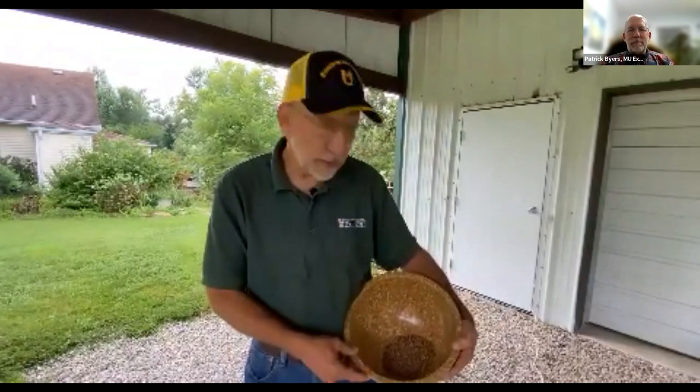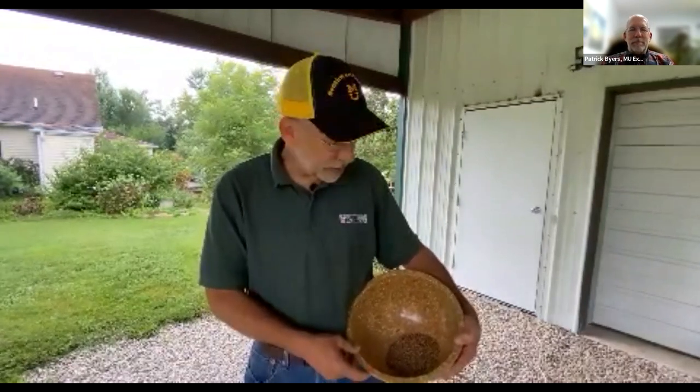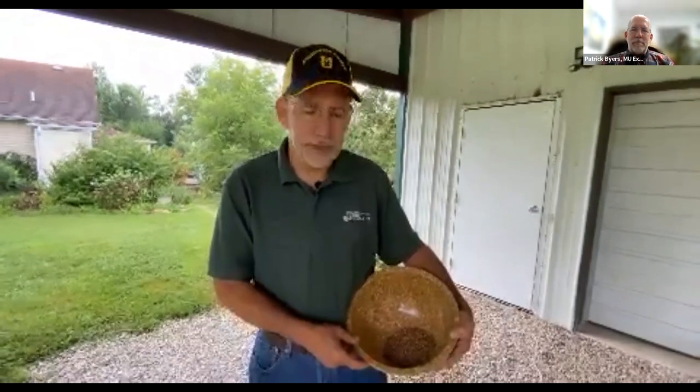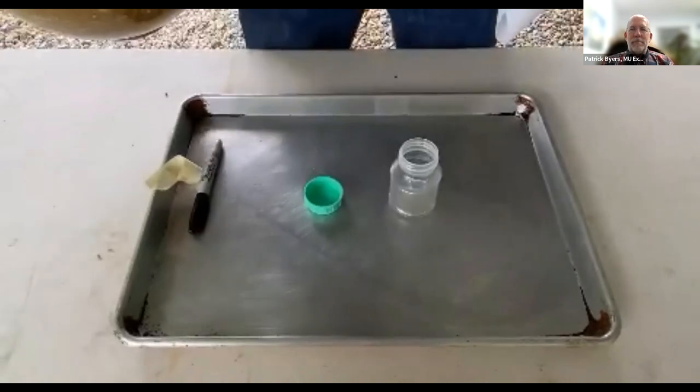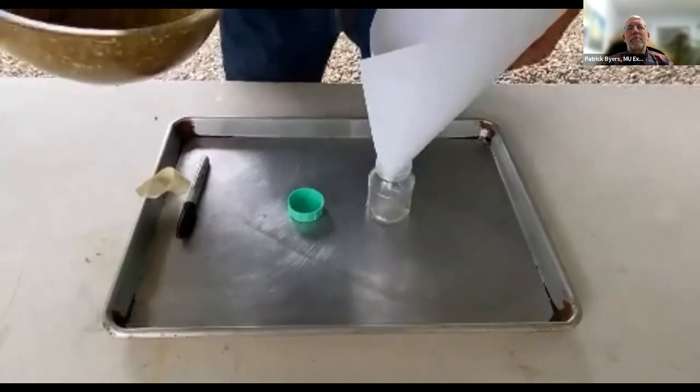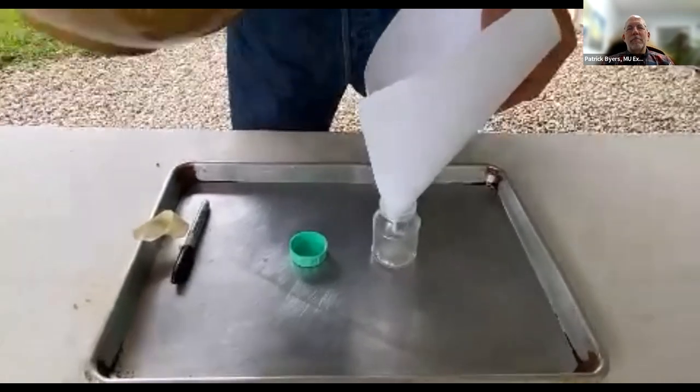We've separated the seed from the debris. We have the clean seed. What do we do next? Well, we're going to place the seed into airtight containers. We'll label those containers, and then we'll put them up into refrigerated storage. And here's the process. I like to pour my seeds over a cookie sheet or a container so that if I lose some seed, I can easily regather it.